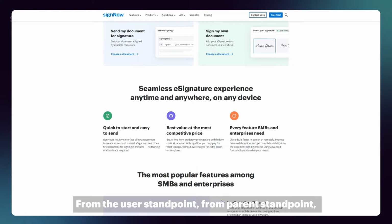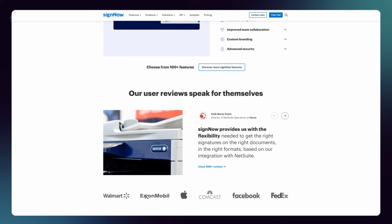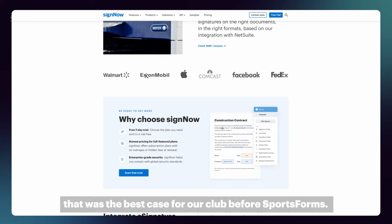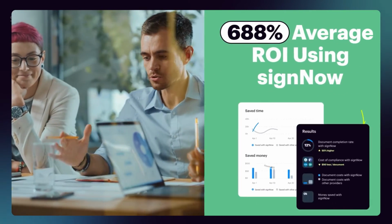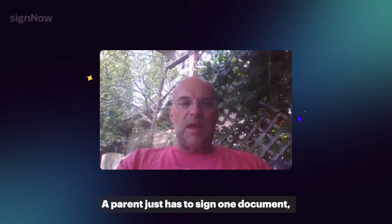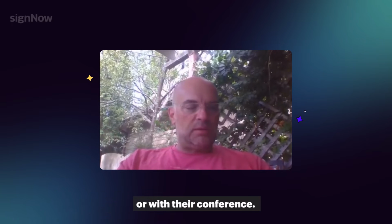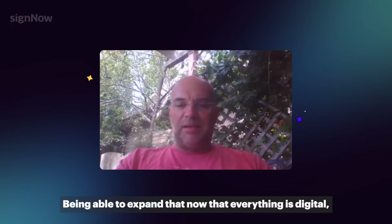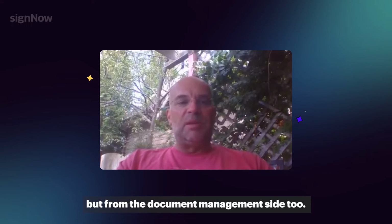But from the user standpoint, from the parent standpoint, instead of having to print out a PDF and sign it and scan it and email it back in, which was kind of the best case for a club before SportsForms, now it is completely automated, completely digital, seamless. And now we've made some partnerships, especially in soccer, with some of the state associations so that we can integrate directly with them. So a parent just has to sign one document and we can share it behind the scenes with their league or with their conference or what have you. So being able to expand that now that everything is digital, and make life easier all the way around, not just for the signers of the documents, but from the document management side of it.